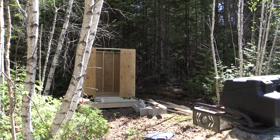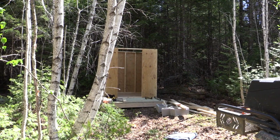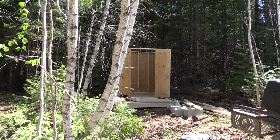Just going to clean up the little bit of a mess there and take a ride and check out my mineral lick out back, trail cameras, and go for a ride. Beautiful day. Black flies are pretty bad. So we'll clean up.